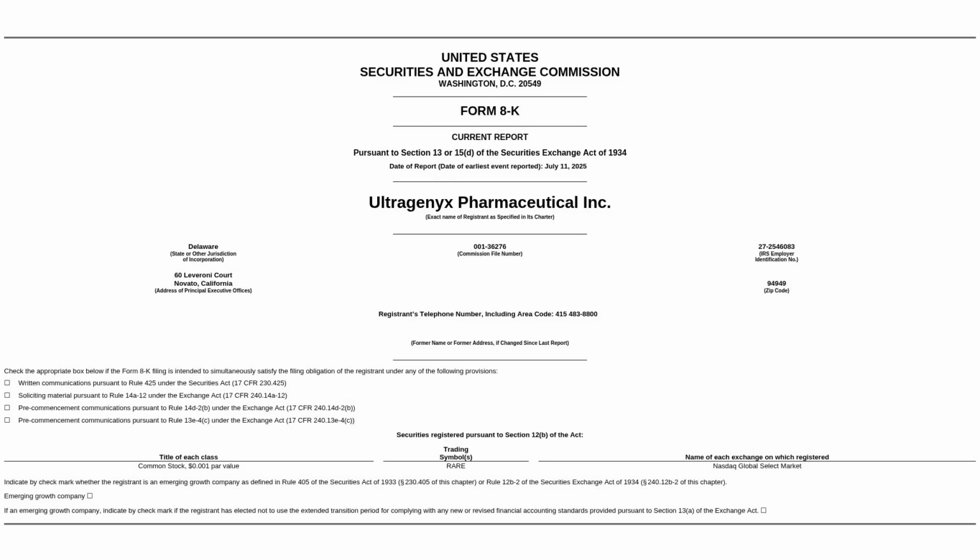Now, a CRL isn't the end of the road. It's more like a request for more information. Let's dig into what the FDA wants and what it means for Ultragenyx.